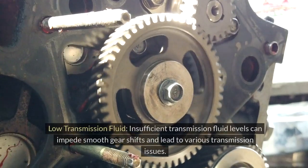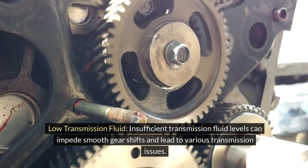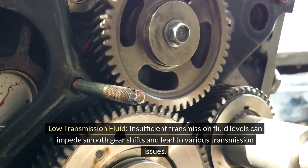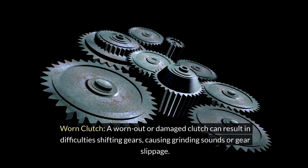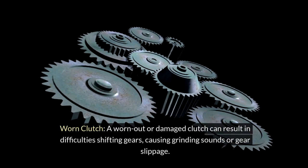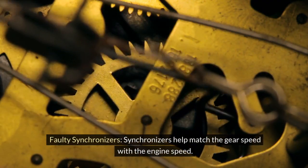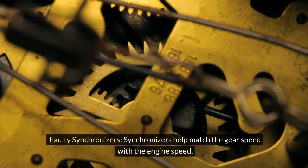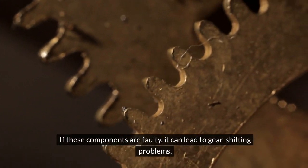1. Low transmission fluid. Insufficient transmission fluid levels can impede smooth gear shifts and lead to various transmission issues. 2. Worn clutch. A worn out or damaged clutch can result in difficulties shifting gears, causing grinding sounds or gear slippage. 3. Faulty synchronizers. Synchronizers help match the gear speed with the engine speed. If these components are faulty, it can lead to gear shifting problems.